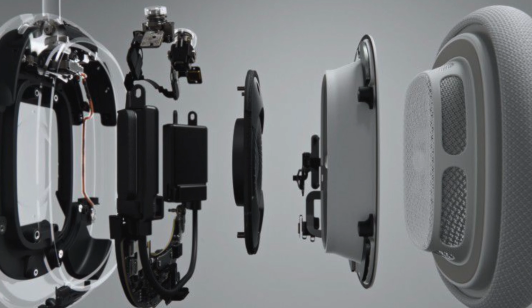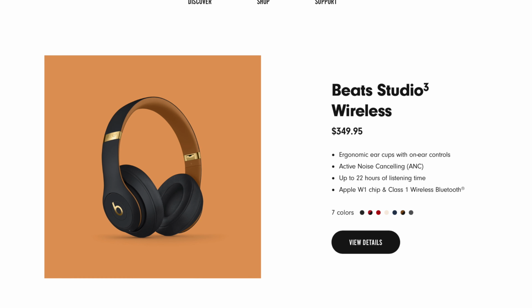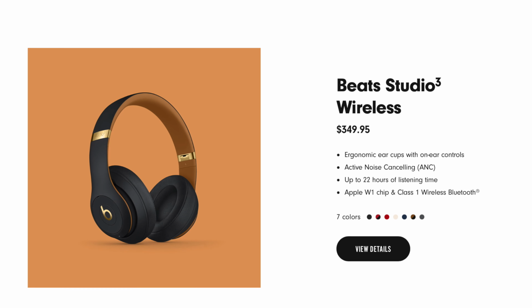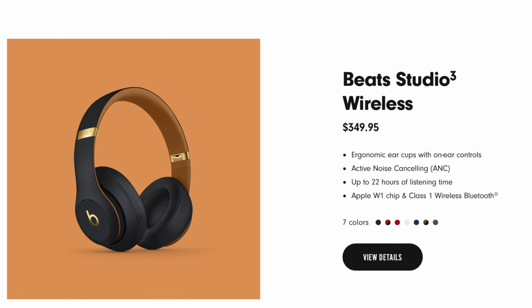As long as this stays at the same price as its predecessor, the Studio 3s, this should be a very good deal because $350 for what I'm assuming should sound very similar to the Maxes, but of course with a cheaper build, is pretty enticing.